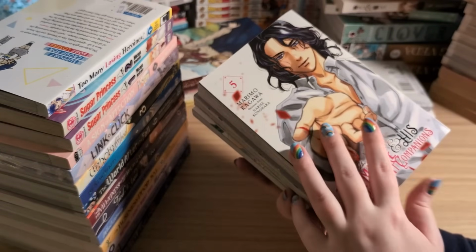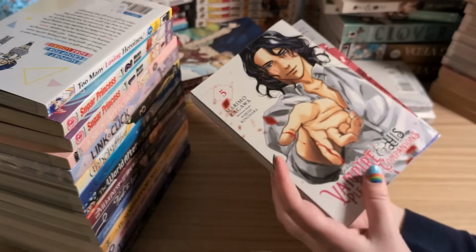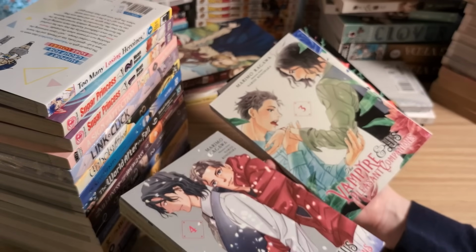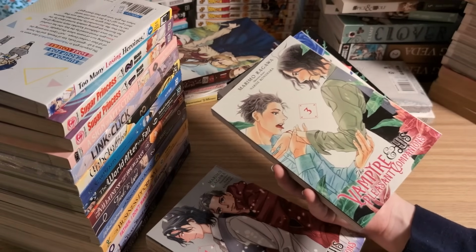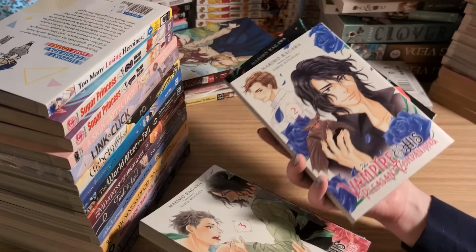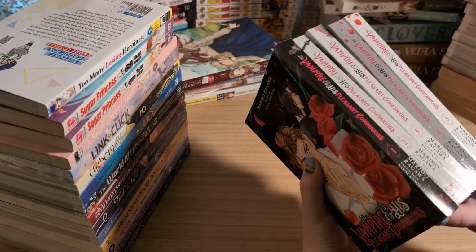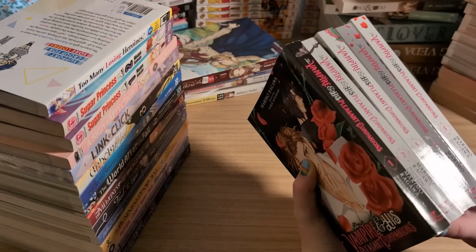Volumes 1 to 5 of The Vampire and His Pleasant Companions. Volume 5 has just come out. I understand it has a fairly slow release schedule. I think it was one of the reasons I wasn't too bothered about picking it up for a while. And then I saw 1 to 5 sitting on the shelf in Leeds and I thought, why not grab it? And now I am up to date. What is with this colour scheme though? We're going black, white, white, grey, white.